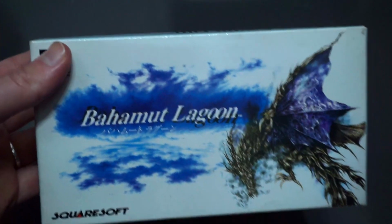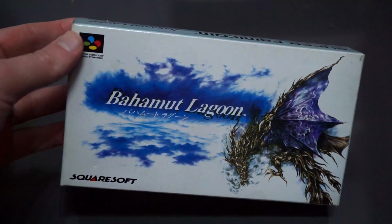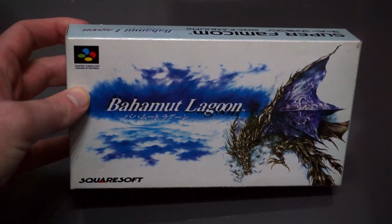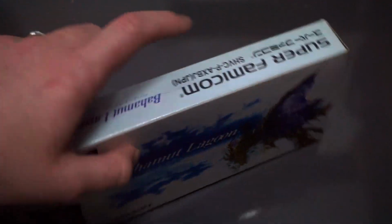Got something a little bit special for you today. So, back in the mid-90s, a lot of games were released in Japan and never actually made it to Western shores. In more recent years, we've had a huge amount of fan projects and translation efforts to bring these to an English audience. For example, this game here, Bahamut Lagoon, I think I'm pronouncing that right, which, as you can see, is the only version that was released commercially, the Japanese one.